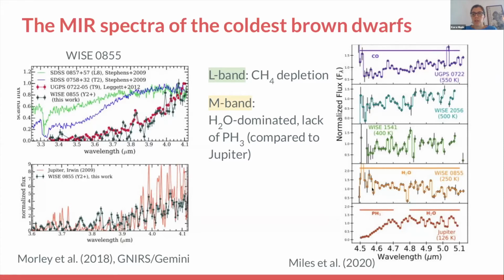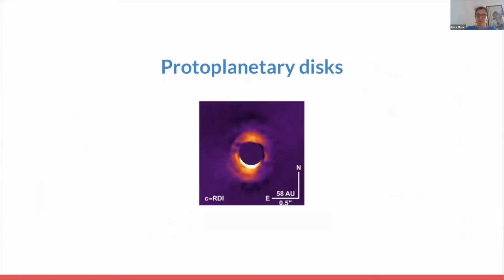So one can see the L band here compared to Jupiter in red, and here the M band as well for the same objects compared to other very cool objects. And as you can see in the M band, the spectrum is dominated by the water absorption and shows a clear lack of phosphine when compared to Jupiter. So these are extremely interesting objects, very cool. So something like a room temperature type of atmospheres.